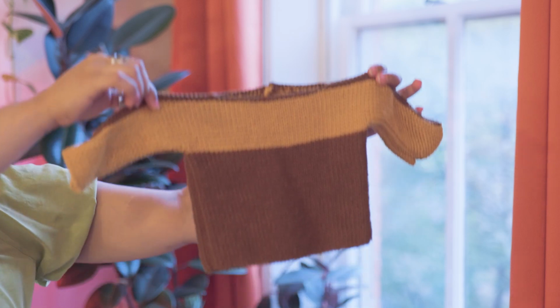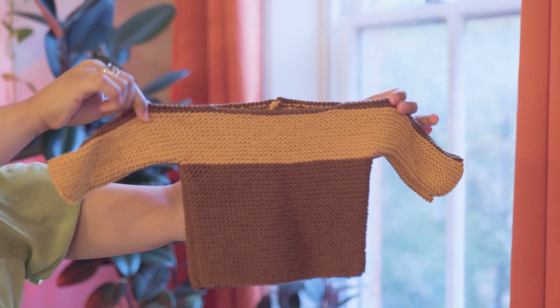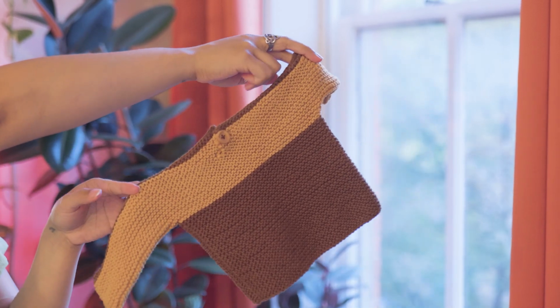Like I really enjoyed it. I don't know what it is. Sometimes just written text can feel a little bit overwhelming, where this chart just made it feel extra simple. It is a very simple garment though, another garter piece. So you work from the bottom up and you switch colors.